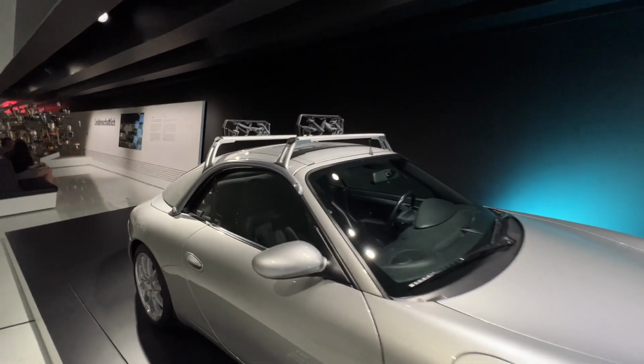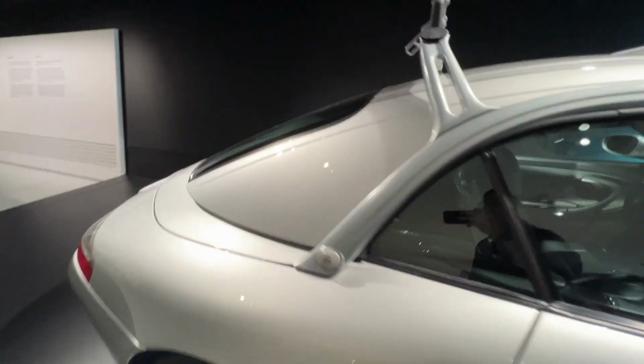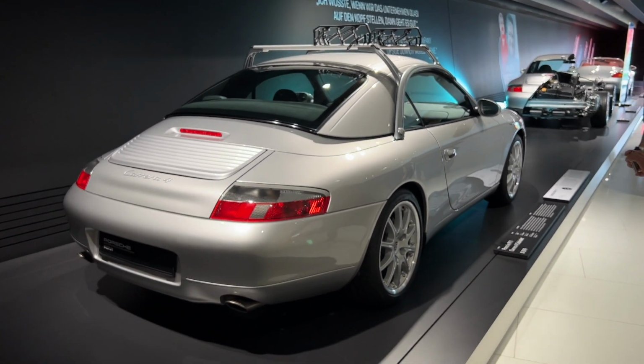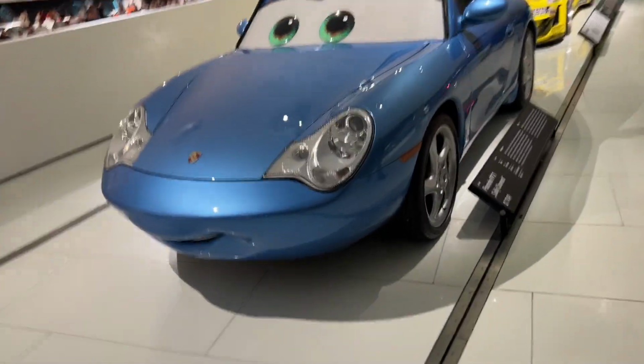Check out this bike rack on here. I've never seen this before. This is a convertible with a hardtop, but that bike rack is something else. C4 winter car, just motorsport winnings. That's pretty impressive. And we have Sally the Carrera here.